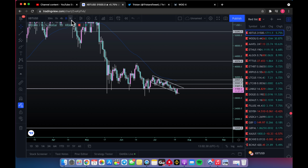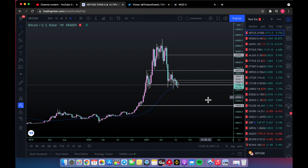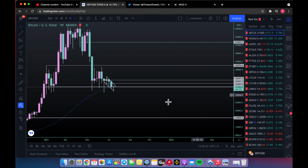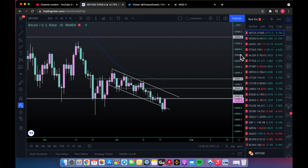Don't forget that the overall perspective is still pretty terrible. Massive head and shoulders pattern, and price has actually broken the neckline. It hasn't actually closed on a weekly below the neckline, so perhaps that's a marginal positive for Bitcoin. I would not advise trying to long this yet. We need to see more of a substantial move to the upside.